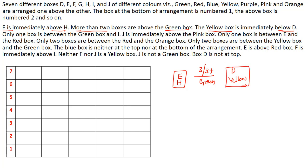Okay, the next one is only one box is between the green box and I. So between the green box and I, there is a gap of only one box. But then green can be anywhere here, right? Green can be here, here, here or here. So again, 4 possibilities friends. Anyhow, let us keep it on hold. If we don't get any idea, we have to apply this logic itself, that above the green box there should be 3 or more boxes. Based on that information, we have to solve. Otherwise, we can do something with that.